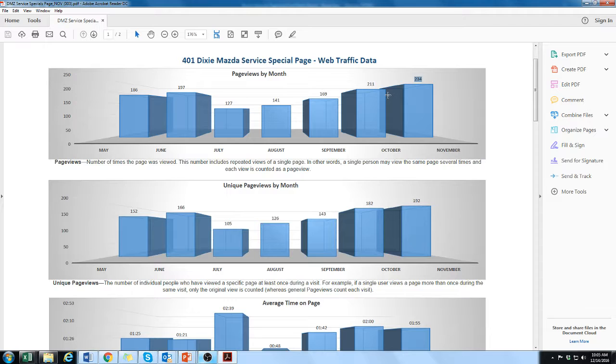The next chart shows unique page views by month, not really that different from the chart above. In other words, these unique page views are the number of individual people who have viewed a specific page at least once during the visit. The numbers are not that different between the two charts, but we give you that option just to show you a truer number of people that are engaging with the page.